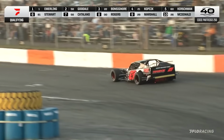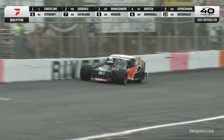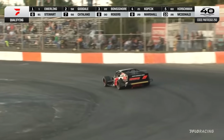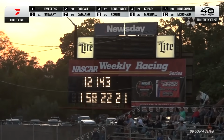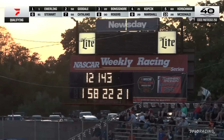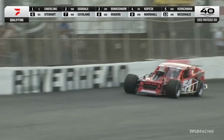White flag is out, 1 lap to go. Stephen Kopsick moves into contention. He is the 4th fastest, the quickest rookie so far. Hard to believe. Wiggles a bit, bobbles a bit. Off turn number 4, to the stripe he comes. He will sit back in 4th. He will not move any further with a 12.100. But a time like that and a drive like that shows me that he wants it. Car number 21, aggressive in qualifying, and he will move back into the pit area.